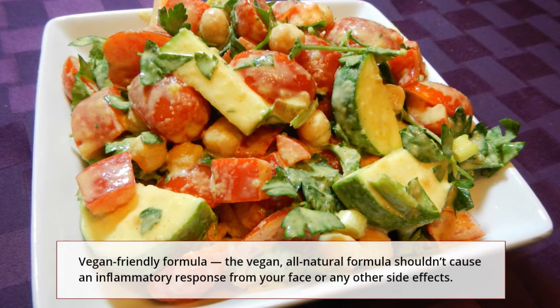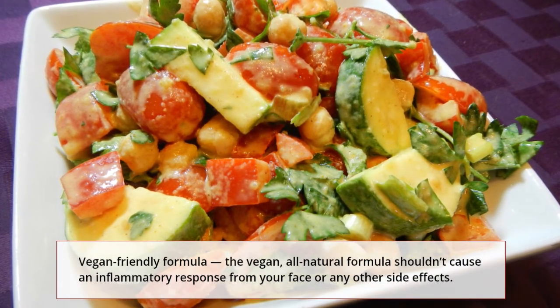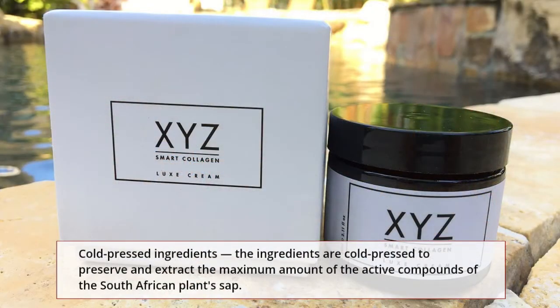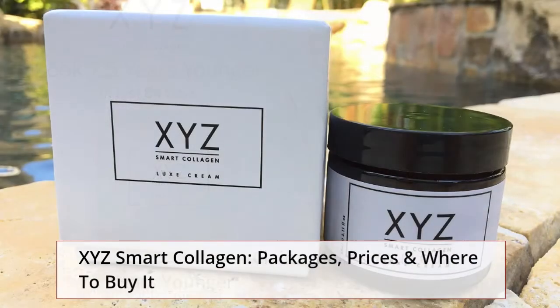Vegan-friendly formula. The vegan, all-natural formula shouldn't cause an inflammatory response from your face or any other side effects. Cold-pressed ingredients. The ingredients are cold-pressed to preserve and extract the maximum amount of the active compounds of the South African plant's sap. XYZ Smart Collagen Cream makes you look 7.5 years younger.